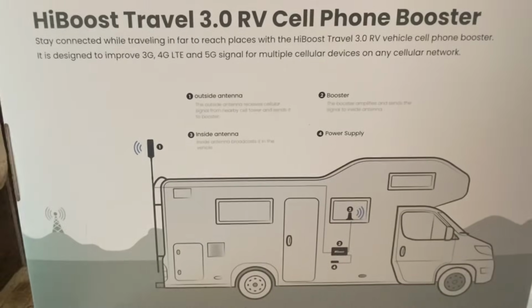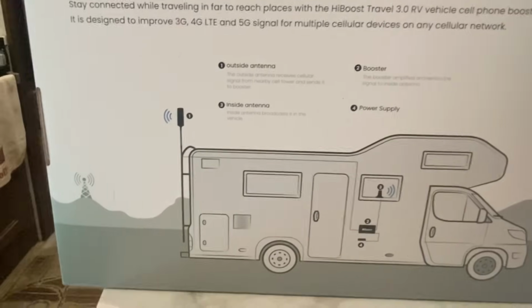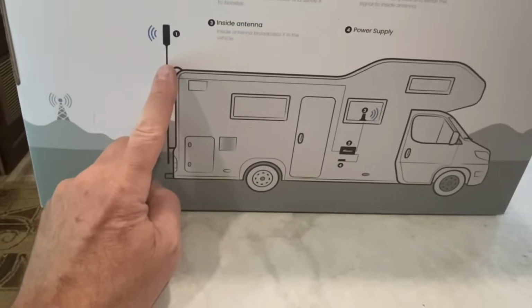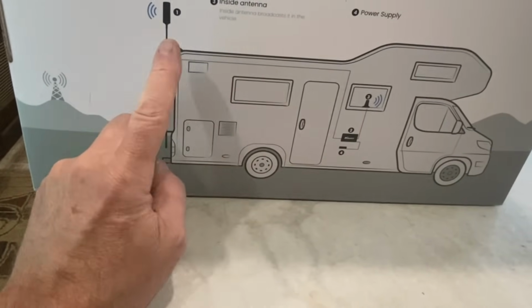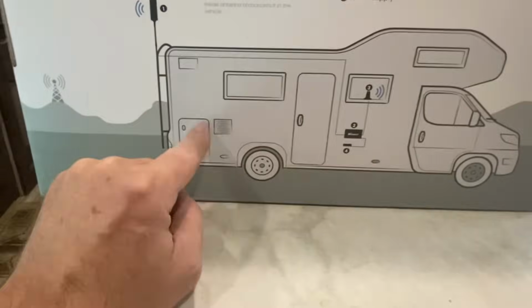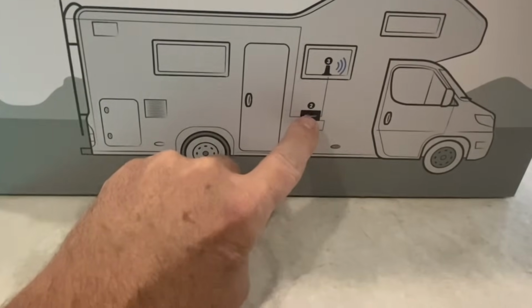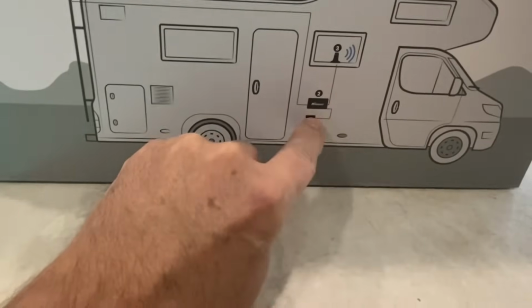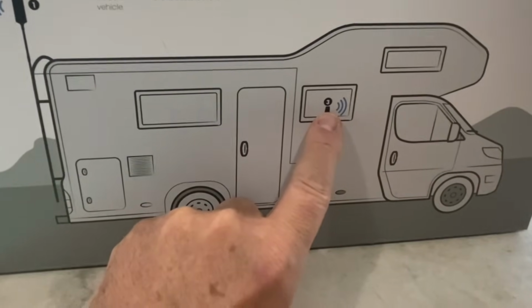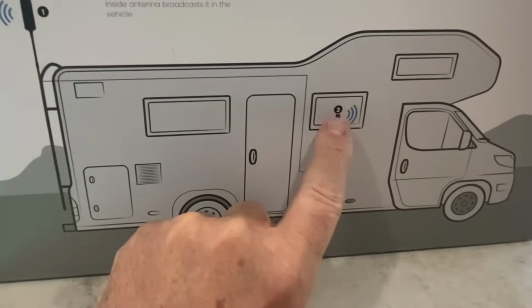So here's the back of the box. Again, this works with any number of cellular devices on any cellular network. Here's pretty much how I got it set up in my RV. Number 1, you've got the outside antenna receiver that gets a signal from any nearby cell tower and sends it inside to the booster. I've actually got my booster up here, and then the booster boosts the signal. Of course, it's plugged in on a power supply to the inside antenna, and this broadcasts in and around my vehicle the boosted cellular signal.